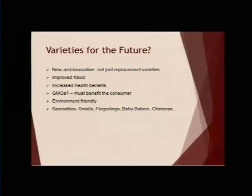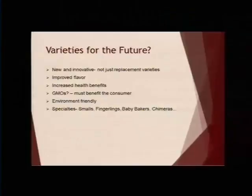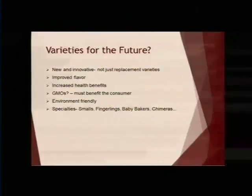We need to be open to new things, improved flavor, health benefits we talked about. We all know the problem with a lot of the GMOs, what's been done early on with all things which help the farmer, improve herbicide resistance, et cetera. But until we sell consumers that the GMO improvements are to their benefit, healthy, environmentally friendly, sustainability, and the small fingerlings, baby bakers, and the chimeras that we mentioned, we need to keep an open mind for new things.